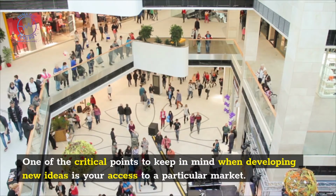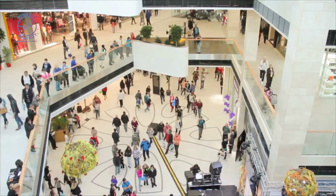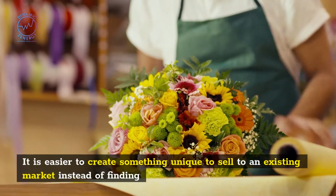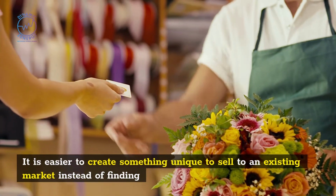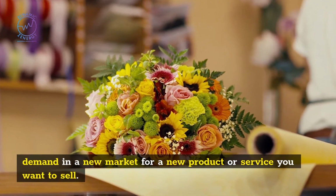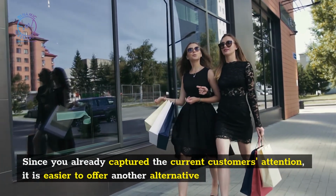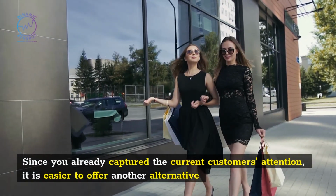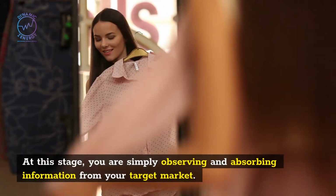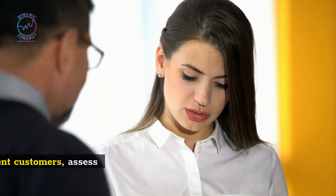One of the critical points to keep in mind when developing new ideas is your access to a particular market. It is easier to create something unique to sell to an existing market, instead of finding demand in a new market for a new product or service you want to sell. Since you already captured the current customer's attention, it is easier to offer another alternative solution to them for a similar problem. At this stage, you are simply observing and absorbing information from your target market.